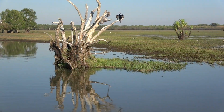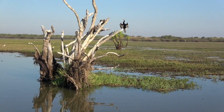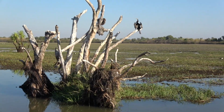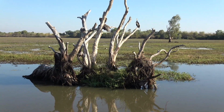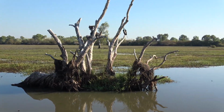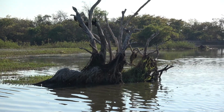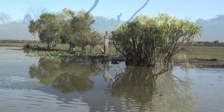Pelican flying here on the right hand side. Can you see him up there about 2:30? Gentleman asked me yesterday, "Do you get any pelican here?" I said, "Yeah, but we haven't seen them for ages." So right on cue, they're back. So that bird there, the Australasian darter, they actually call it the lark bird, because it goes lark, lark, lark.